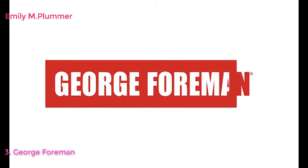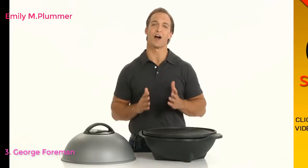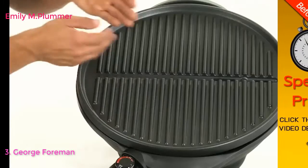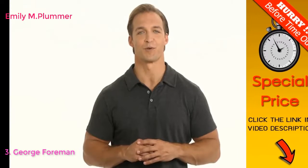George Foreman, the number one brand in grilling, just got bigger. With over 240 square inches of cooking surface, the George Foreman Indoor-Outdoor Grill can handle up to 15 servings at once. And it has all the classic features you've come to love in a George Foreman grill.